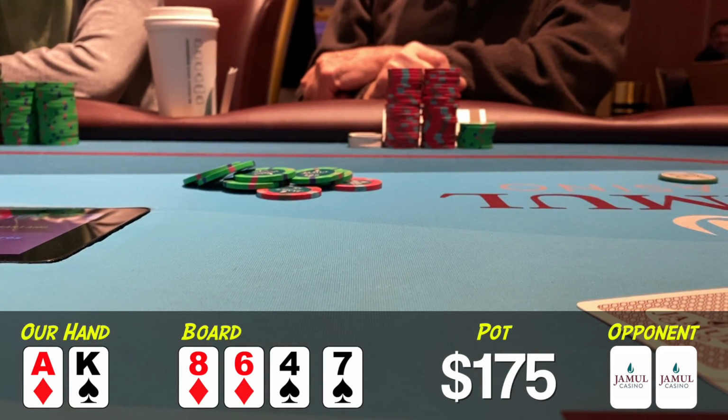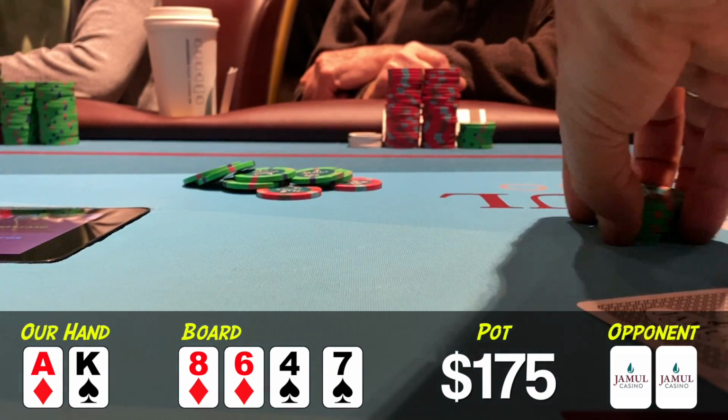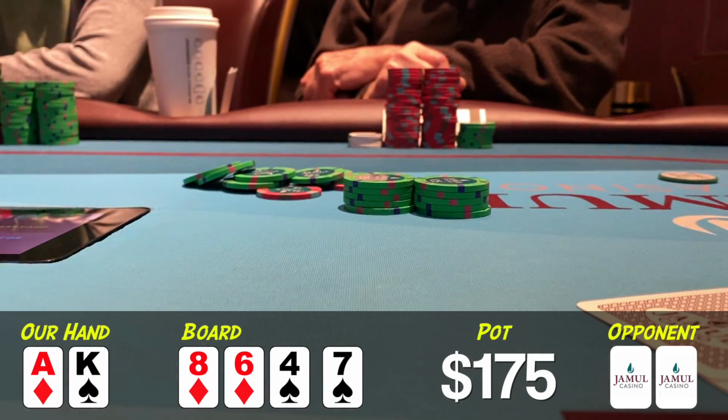Turn is the 7 of spades. I could go either way here between a bet and a check. The reason I like betting slightly more is because I think he would bet his overpairs when checked to on the flop. So in case he has the same hand, we could get him off that and just pick up the entire pot ourselves. So I put out a bet of 125 and he makes the call.